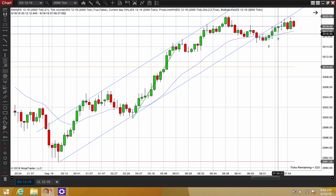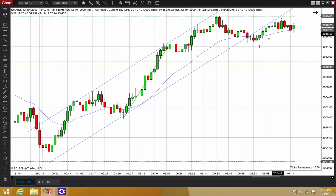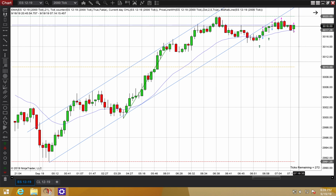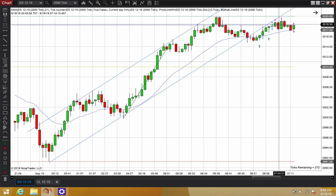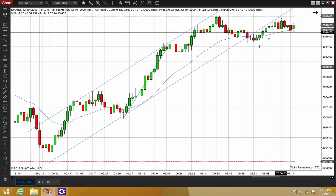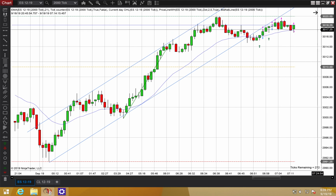Okay, starting to get some congestion up there. That's cool. It's whatever. Boom. And then we get this, a first entry to the high, and it's a lower high. It's a failed break lower from here, and a double bottom right there. See how those lows are in the same place.